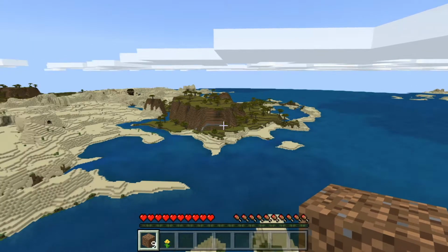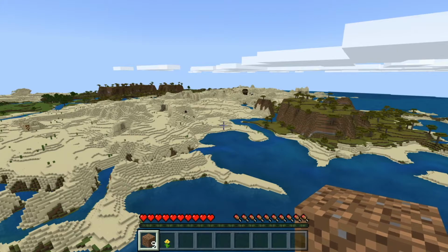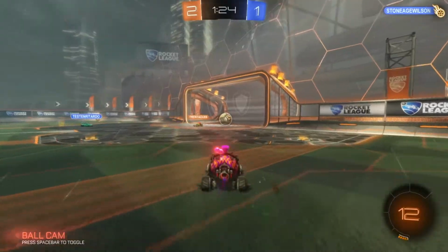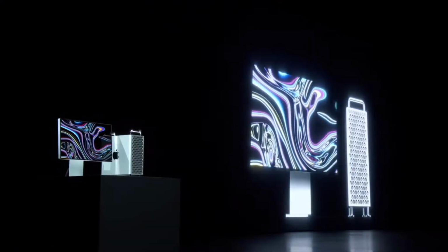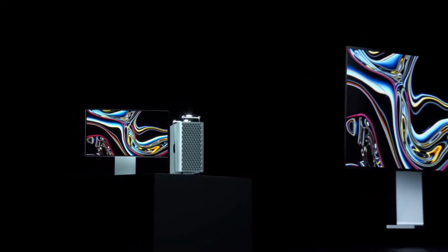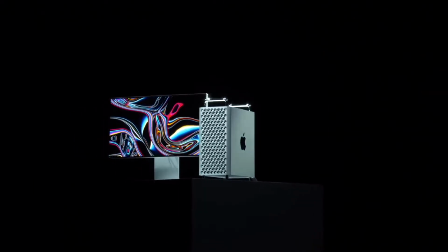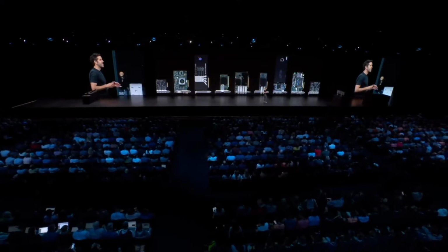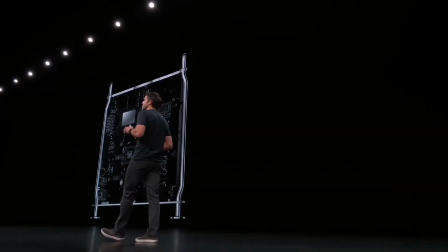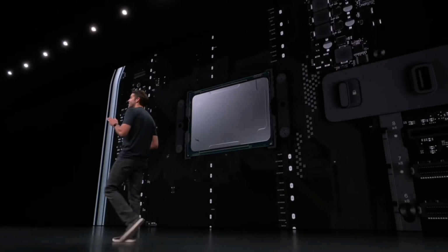I guess on the day that my 2006 Mac Pro can no longer play the games I want to play, what will I do? Well, I guess I'll purchase a 2019 Mac Pro. Those systems, which a lot of people joke about being $10,000, have one thing that Mac computers had not had since before 2013, and that's internal expandability.